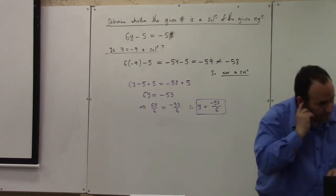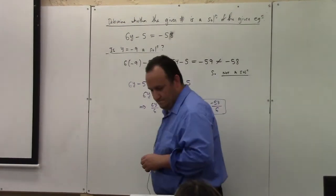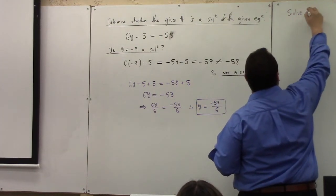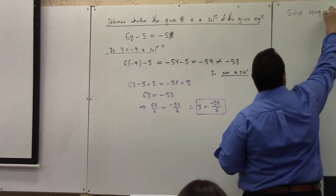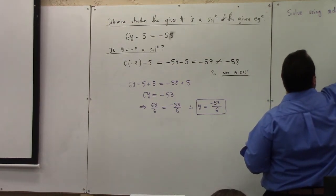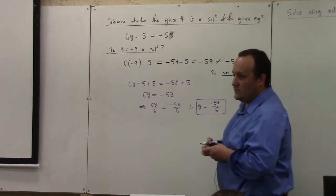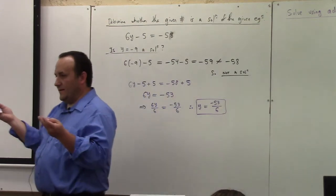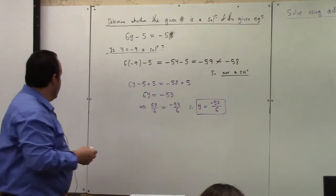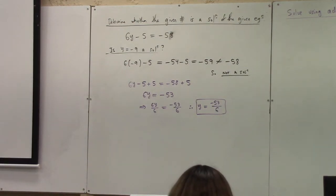Now this one says, solve using the addition principle. What's the addition principle? I think we've already been using it, haven't we? The addition principle is we can solve an equation by adding the same thing to both sides, right? So like the problem that I have here, this one's actually easier.